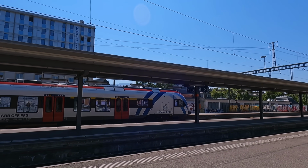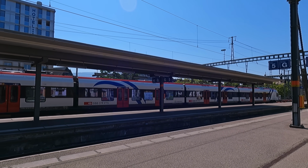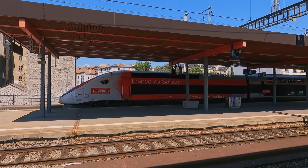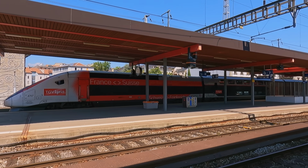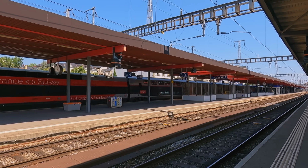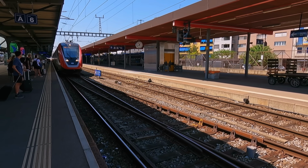There's also the recently introduced Le Mans Express, an international commuter service operated by the Swiss Railways and French Railways together. Lastly, the TGV Lyria departs for Paris multiple times a day, connecting Geneva to the French capital in just over 3 hours. My train arrived from Geneva Airport on time.